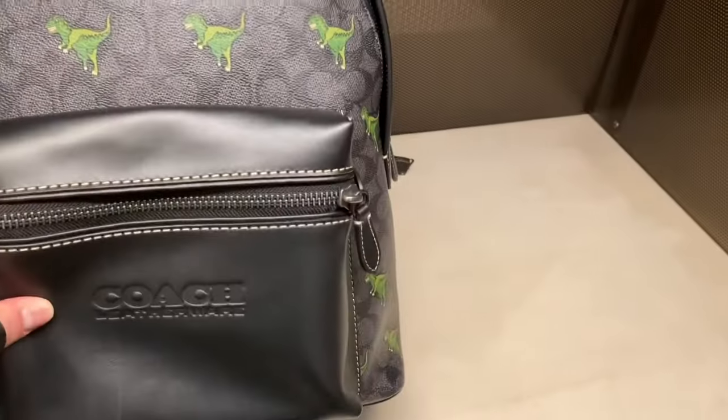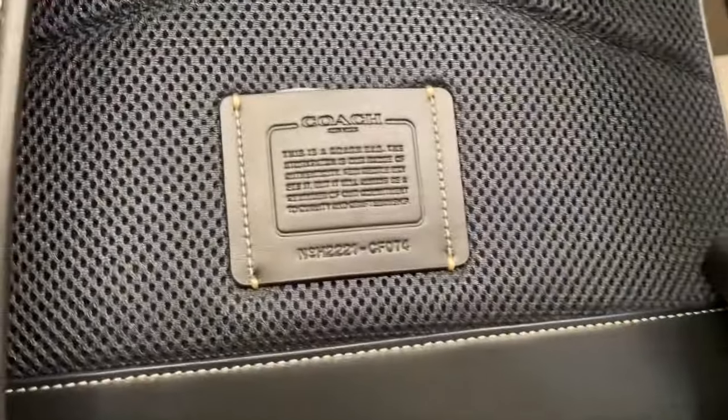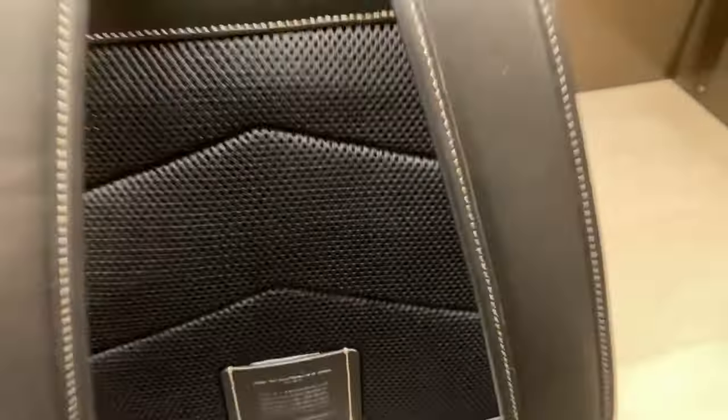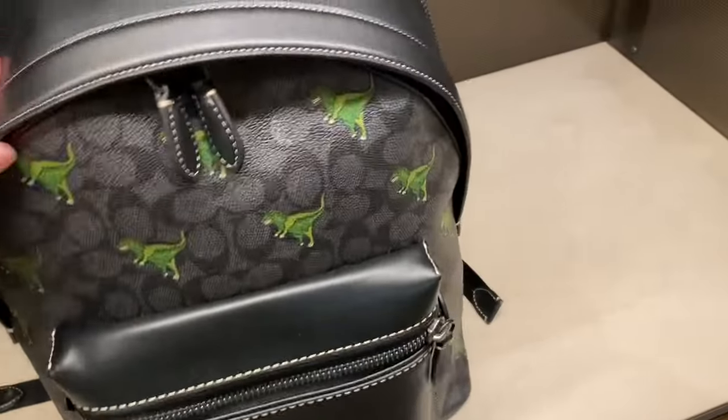I would have liked to have seen the actual Coach story patch on the inside, like we do with some of the Coach outlet stuff. I don't know what makes them pick and choose what to do, but in my opinion, it would be a lot cooler if they included that.